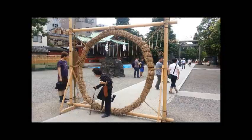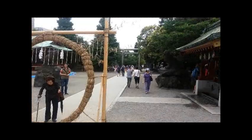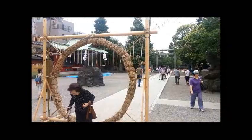And then there are the two statue guard dogs. The one on the right has its mouth open, which represents a baby shouting out. The one on the left side coming in has its mouth closed, which is as you die. So they watch over you from birth to death.